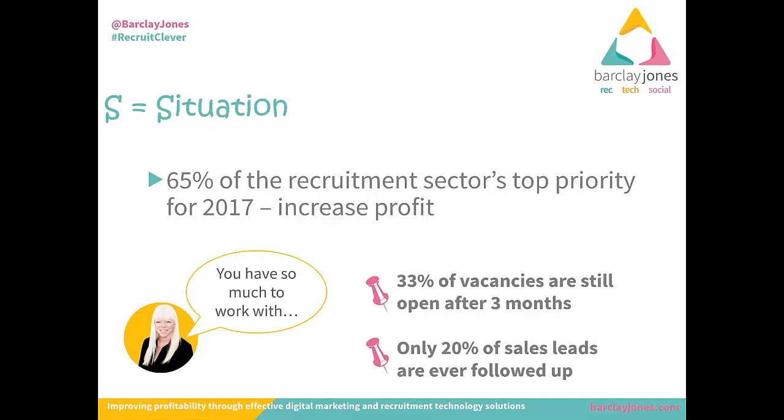The situation with recruitment CRM right now is that 65% of the recruitment sector's top priority for this year is to increase profit. And obviously you could say every year it's the same. And you could even ask yourself, well, what are the other 35% trying to do? Well, they're probably trying to hire more staff, get more clients, but ultimately the majority of you want to increase profit.